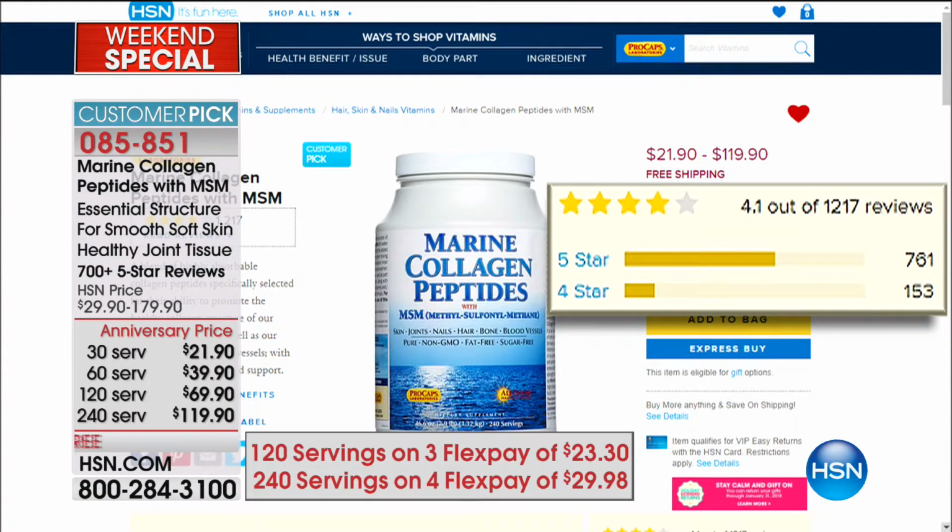It's one of those products, a perfect example. If you look at the reviews on this product, when we first introduced it, it was rated under 3 stars, because when we first introduced it, the material wasn't very soluble. It had kind of a fishy taste, marine, but now it's very soluble. It doesn't have a fishy taste.